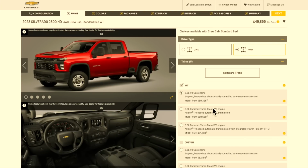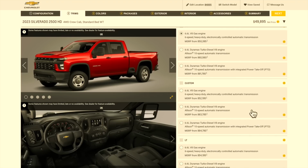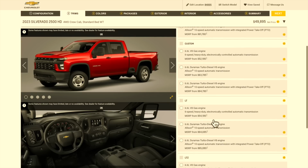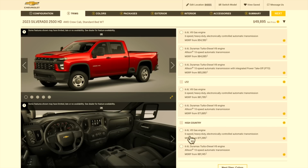This is gonna be for pricing for 2023 crew cab, standard bed pickups with 4-wheel drive, okay? Starting off is work trucks. This is going to have the 6.6 liter gas with the 6-speed transmission. Base price for this truck is $53,395. The custom is going to be $52,195, and then the LT is going to be $54,195. LTZ is $61,795, and then the High Country is $71,395.